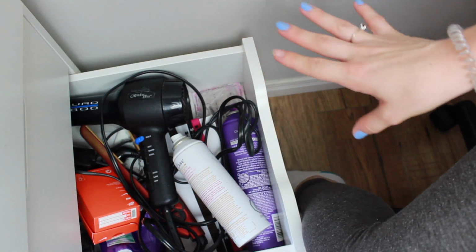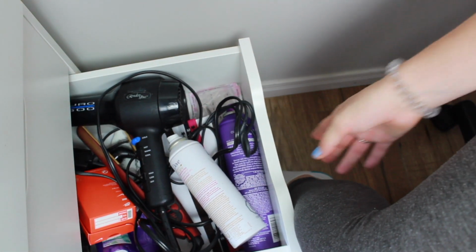This bottom drawer here is all a mess. I did not even try to organize it. It's my hair stuff, so I won't go through all of that.